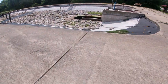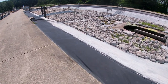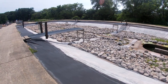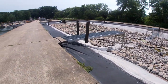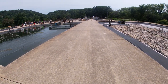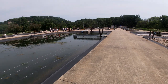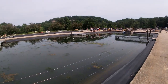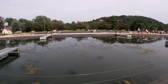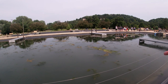Here, this is an empty pond. Probably getting this one ready for fish. This is what the pond looks like. Pretty cool. You can see it's this whole area right here. It's all for the fish hatchery. Man, there's some big fish in here. Let's see if we can get some fish to come out. Big ones in there, oh god.